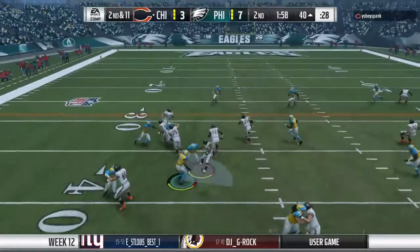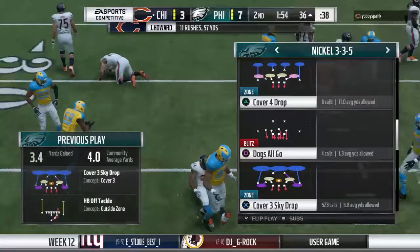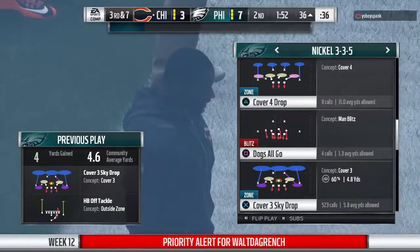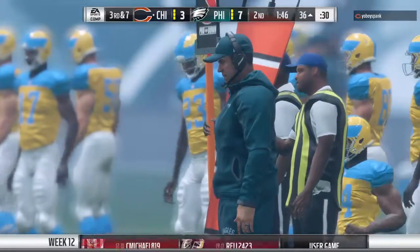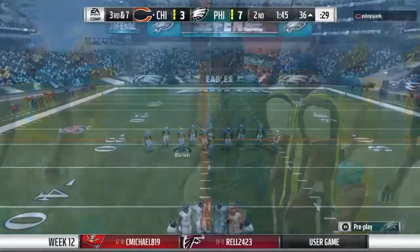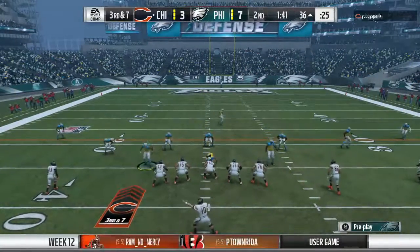Now Howard. And he's going to fight his way forward here for a modest gain. 4 yards on the pickup there as they get it back to a more manageable 3rd and 7. But you got to give kudos to your offensive line and the guy carrying the ball because they were in a 2nd and long situation. It seemed pretty dire, but they brought it back to 3rd and manageable with that run.